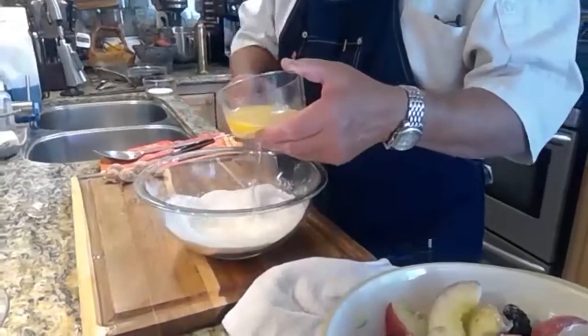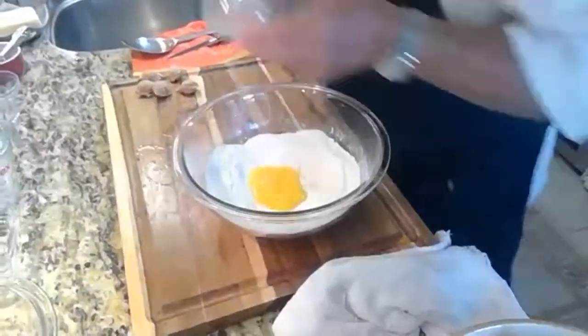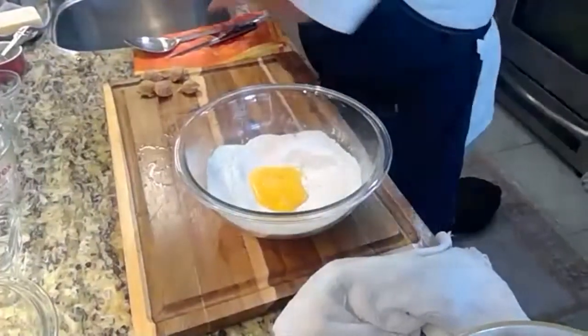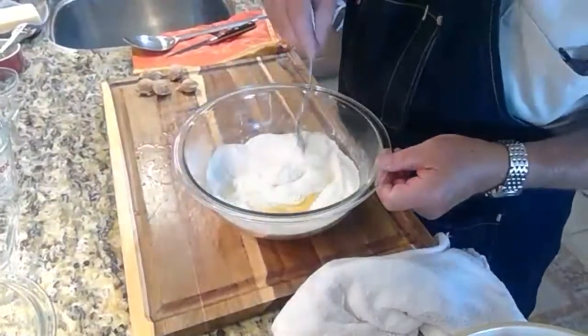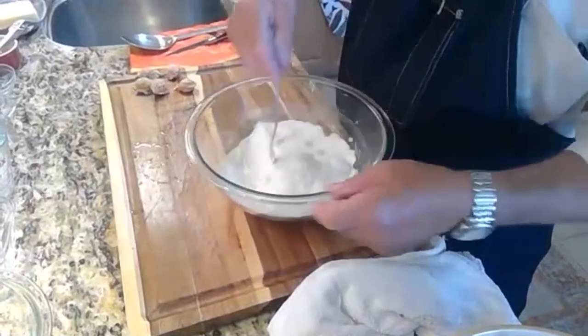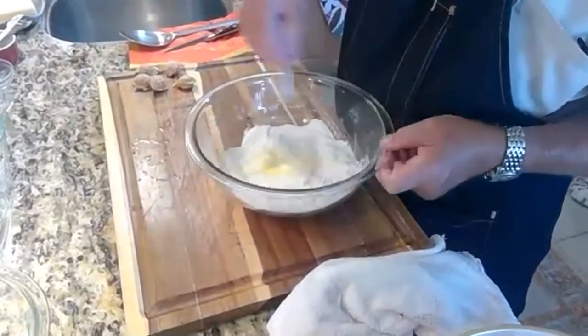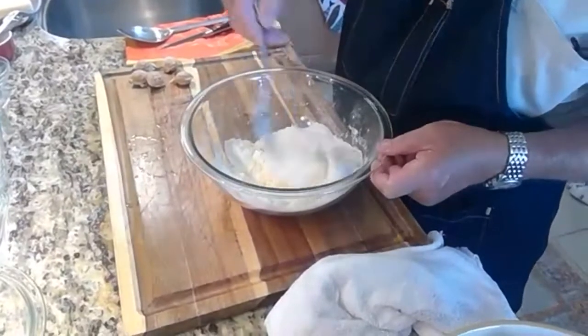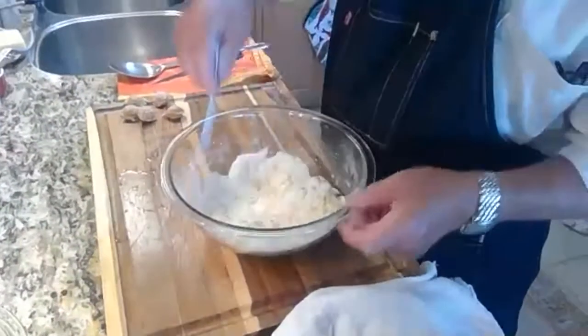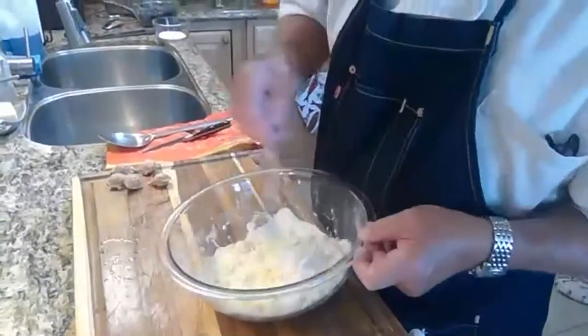All right, and now I kind of make a well in the middle, and I just pour the whole egg in there. And then I'm just going to kind of tuck the ends, start bringing the outside to the middle. And you want it to be kind of like a sandy sort of cornflake looking situation. I don't know, it doesn't really look like anything when you're done.